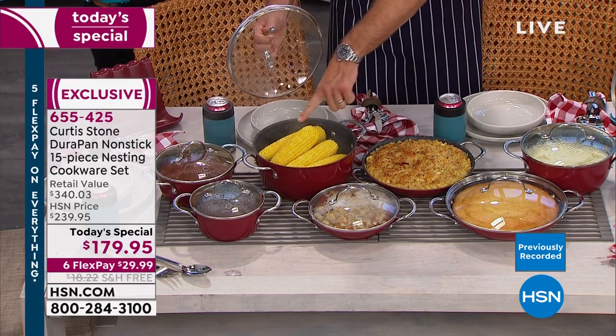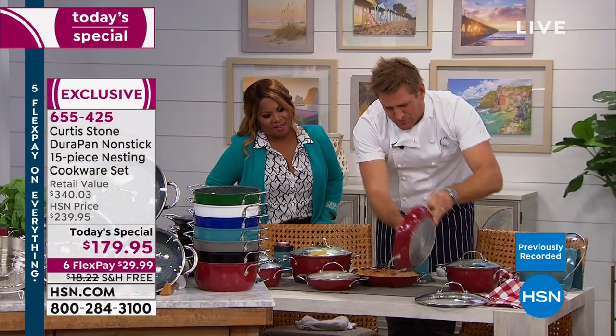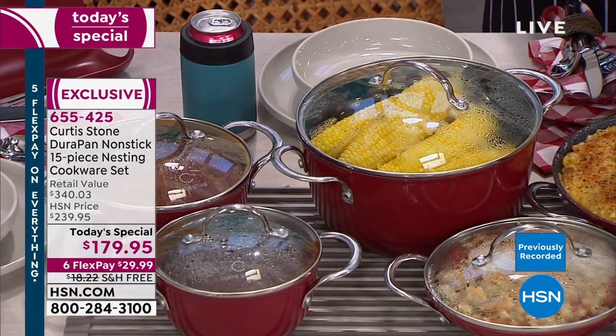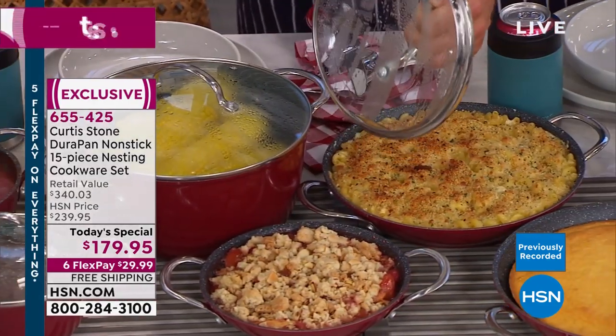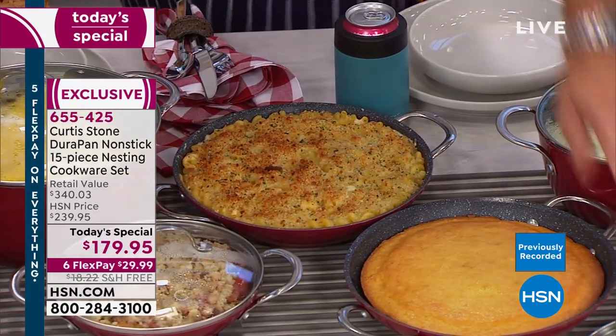You'll be making mac and cheese. You'll be doing corn. I've got a beautiful cornbread. By the way, have a look at how the cornbread just comes straight on out. And look at that caramelization you're getting on that. You've got mashed potatoes. So when you're entertaining this summer, I've got a little peach cobbler, I've got some barbecue sauce, and then I've also got baked beans. So you're taking home everything here. We're ready for Memorial Day.